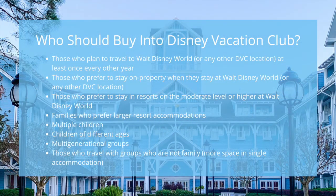If you're someone who likes to stay on property when you're at Disney World or Disneyland or any other place where there's a DVC resort, it might make sense for you. If you're someone who wants to stay in a resort that is at the moderate level, just thinking Disney World, or higher, like if you like staying moderate or deluxe, cost-wise, it might make sense. If you're a family that typically books Pop Century or All Stars, so no Art of Animation suites, it might not make sense for you, but I'd recommend doing the math anyway.